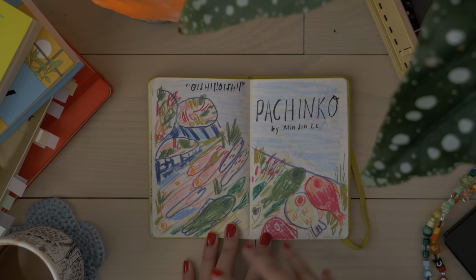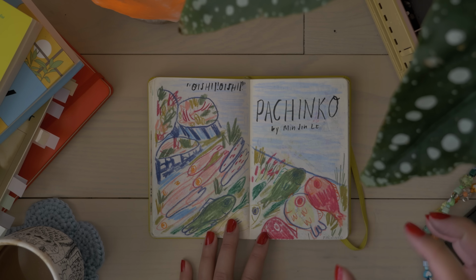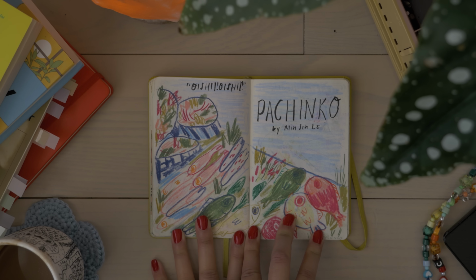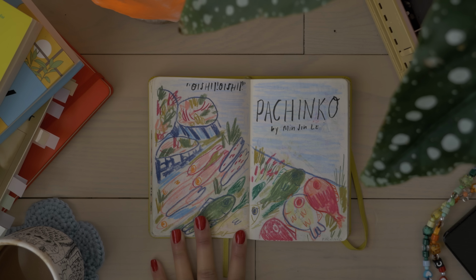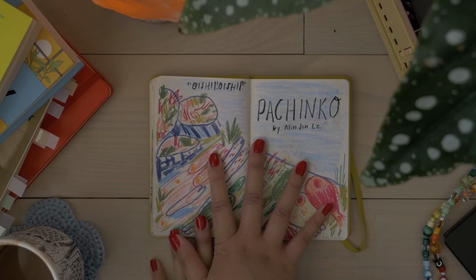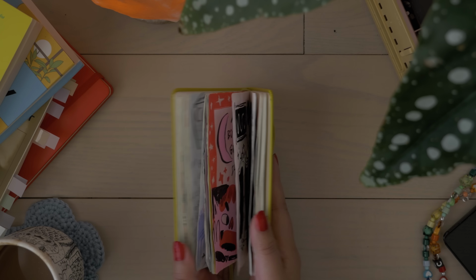The main character, Sunja, got her start selling kimchi at a fish market, and I love to draw fish, so I chose to draw like a little snapshot of a stand at a fish market. If you are debating whether you should watch the show or read the book, I really recommend reading the book, because the book has a linear narrative rather than the show that kind of jumps around, and I think having it be linear works so much better. This is Pachinko, and that is everything I read in 2022.